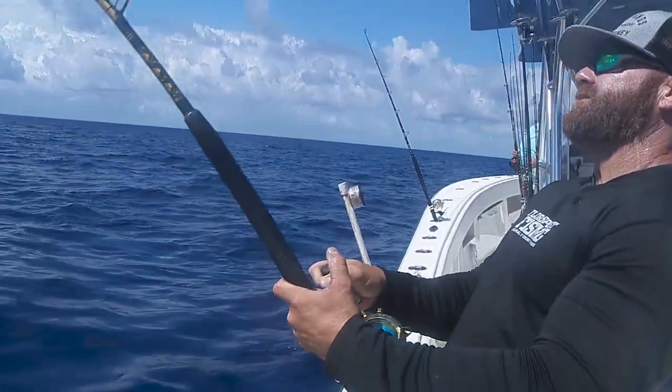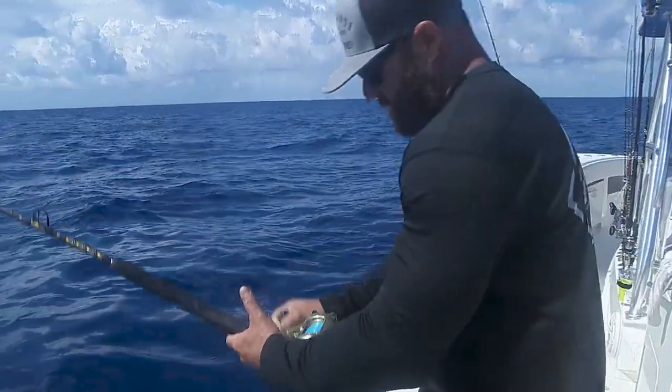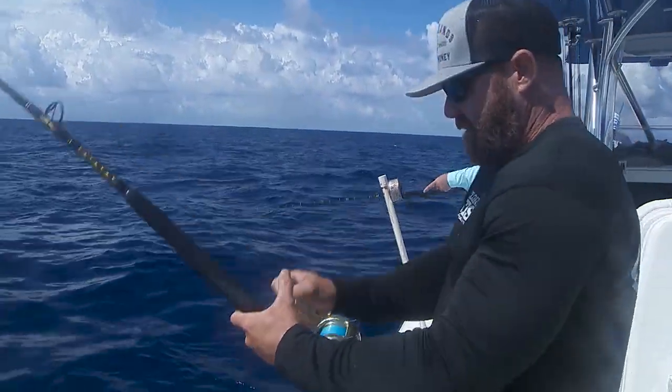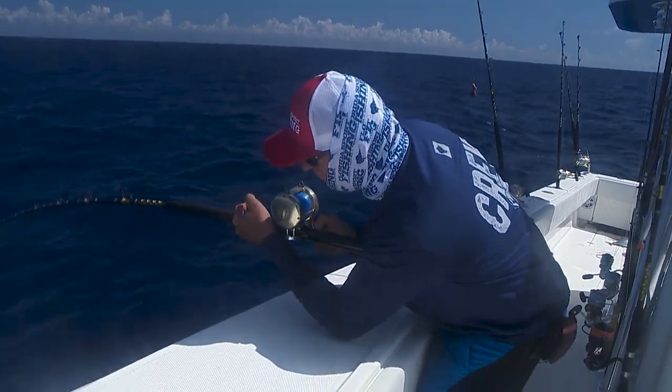Now we just try to get these. I don't think it's a monster, but hopefully get them past the sharks, man. The sharks have been so bad these last couple years. They take half your catch. All right, get a gaff. Get a gaff.